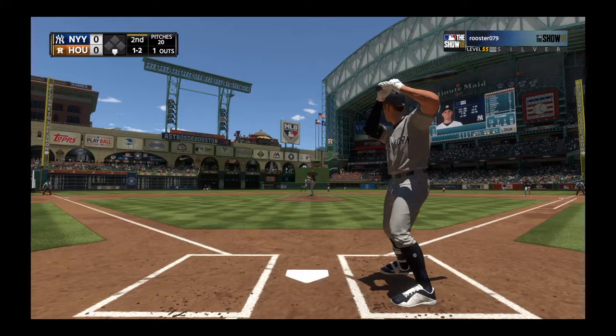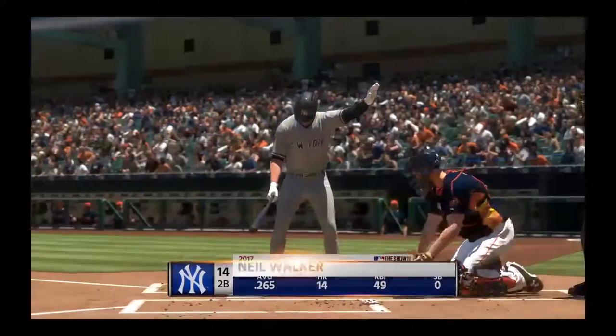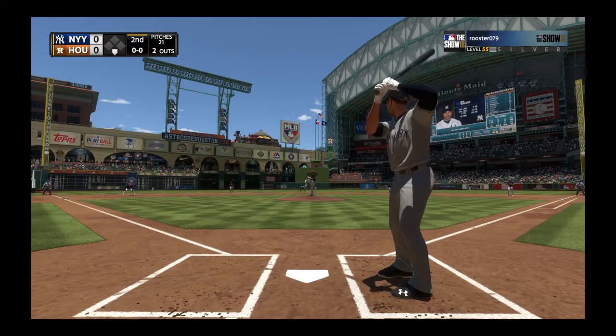The 1-2 is swung on and missed. Strike 3. Here's Neil Walker. He'll work on keeping this top of the second alive. First pitch coming. Here it is.